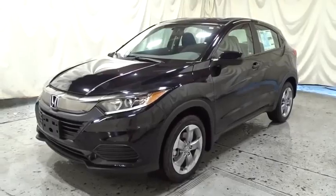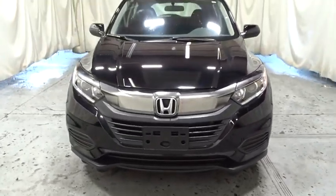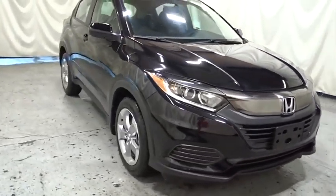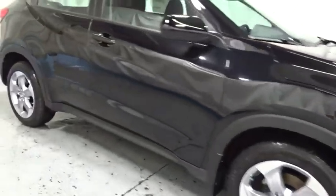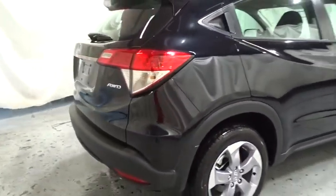Take a ride in the 2021 Honda HR-V. The HR-V has a good-looking exterior with a clean design. It comes with a well-tuned suspension and a handsome and flexible interior with tons of options to choose from. Come see the car for yourself.